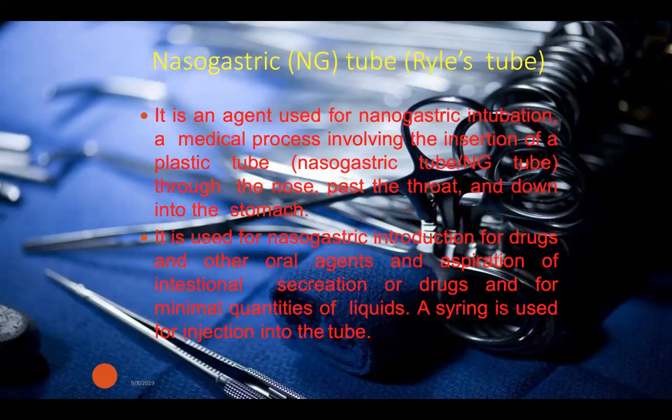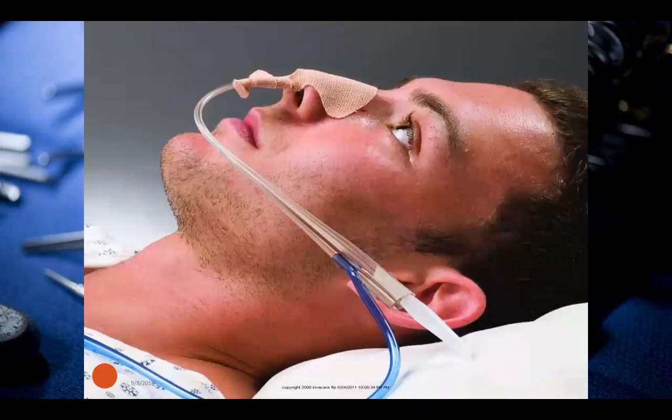Nasogastric tube, or common name Ryle's tube. It is used for nasogastric intubation, a medical process involving the insertion of a plastic tube, the nasogastric tube or NG tube, through the nose, past the throat, and down into the stomach. It is used for the introduction of drugs and other oral agents, for aspiration of intestinal secretions, and for minimal quantities of liquids. A syringe is used for injection into the tube. You can see how it is inserted through the nose.